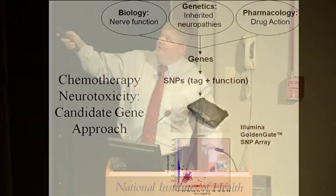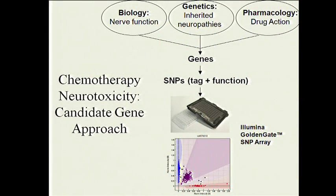In this case, we did some initial broader discovery and then honed down into some candidates that fit into informatic buckets, biology, nerve function buckets, inherited neuropathy buckets, or drug action buckets. And so this was data from the literature, from other screens, animal screens, some early clinical screens. And so we ended up with a custom Illumina chip based on variants from these areas.